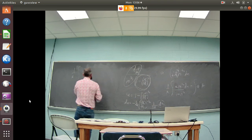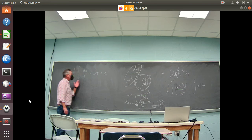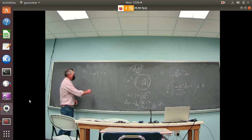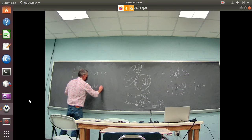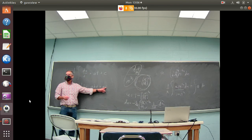Okay, so we would have something like this, and then our at plus c. And see, this is where, notice that, if I had multiplied through by the k, at that point, before I did the integration, I would have akt plus c. But when I do it now, if I multiply it through, I would have the natural log of the absolute value of u equals akt plus kc. But actually, that's no different than if I just had the c, because we don't know what that c is yet anyway.